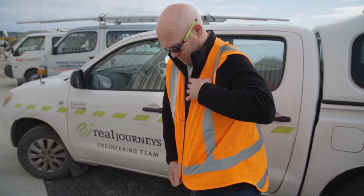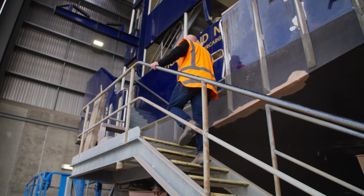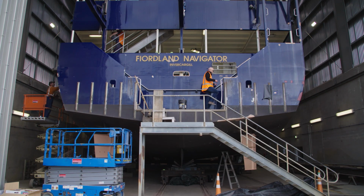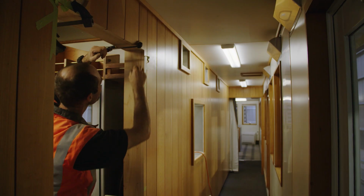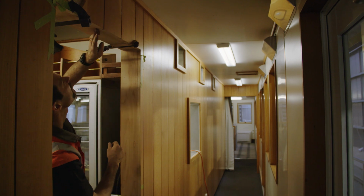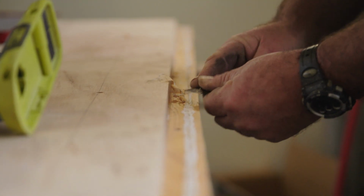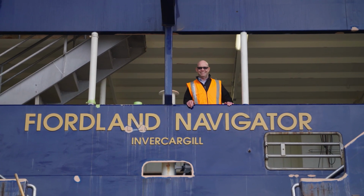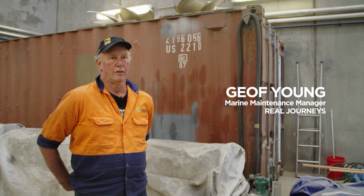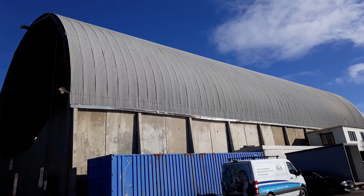We're the engineering group within Real Journeys, and every company has got their backbone, I suppose, the people in the back making things work. Without this shed, the boats don't get serviced, don't get maintained. The tourism industry that we're running and growing doesn't happen, so it's a really important part of the whole business. You can't work in Bluff without cover. Like if you've got no shed, you can't get any work done.